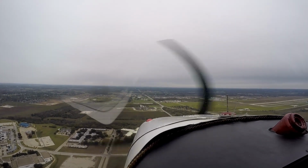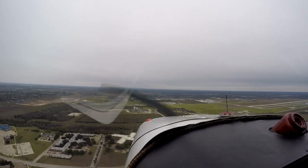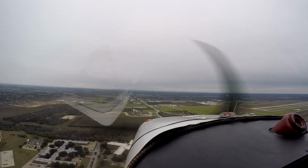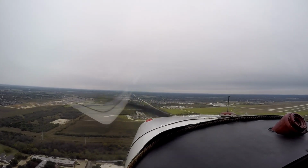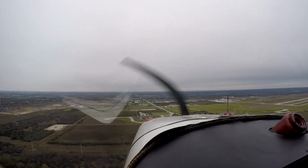Now again, in a regular two-wheel landing, you want to have anywhere from 60 to 70 miles an hour so you get a nice smooth roll onto the runway rather than stabbing the runway.